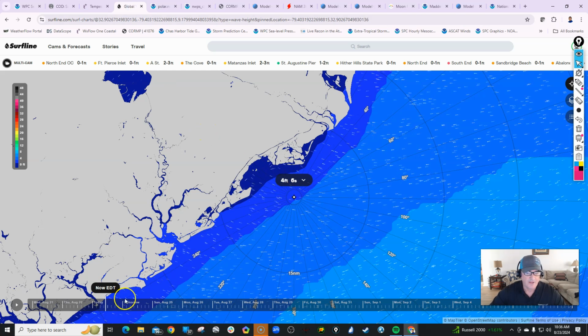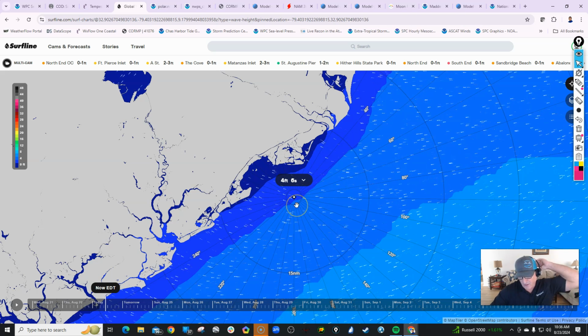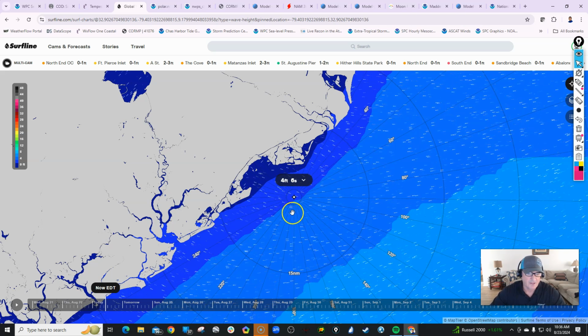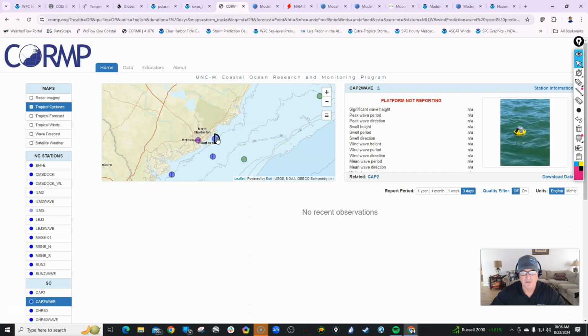So with that said, I'm going to go ahead and take a look at the wave heights. So right now we're at about 4 feet. This is maybe about 5 nautical miles off of Bulls Bay. So I would say off of Capers Island, 4 feet out there. We don't have a true reading on CORP because that buoy, that Cap 2 wave buoy, is not reporting right now.